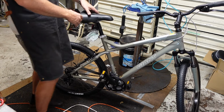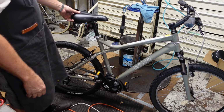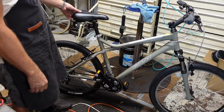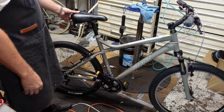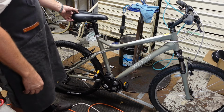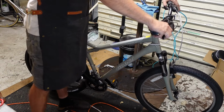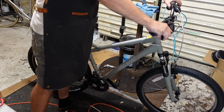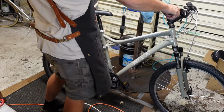But you can put even a wider saddle on this because this bike does have a nice upright feel. So you could put, I hate to call them grandma saddles, but you know what I'm talking about. That would work great, a nice comfort one. But since it does have a shock, I like to put the sport saddle on there, in case somebody feels like getting after it.